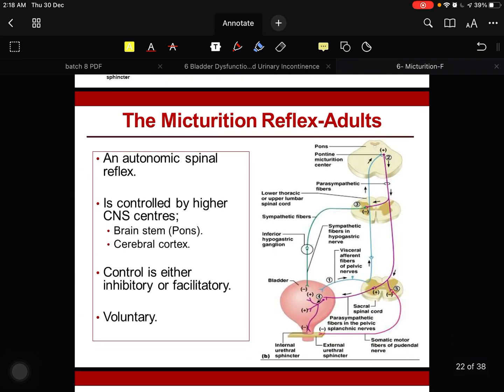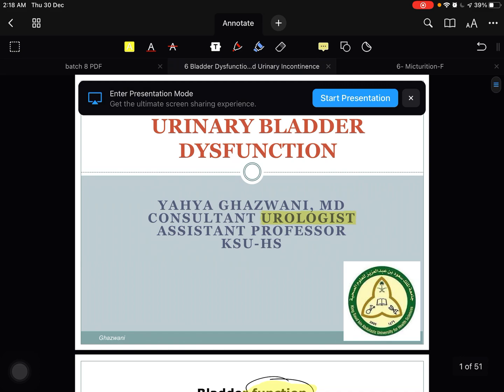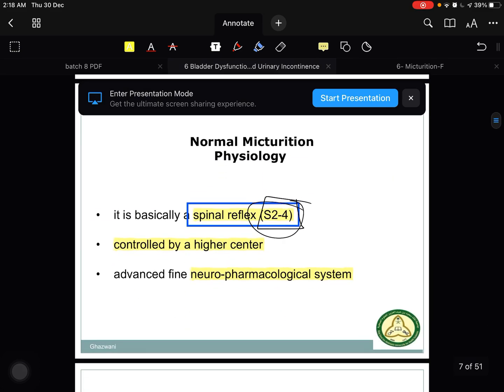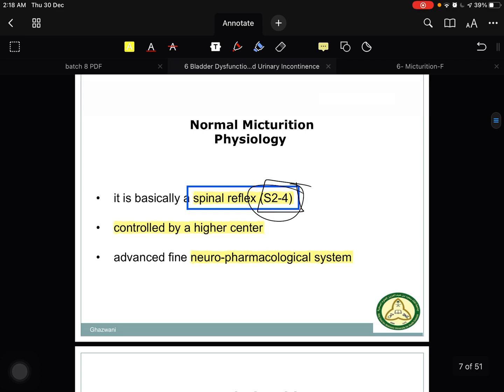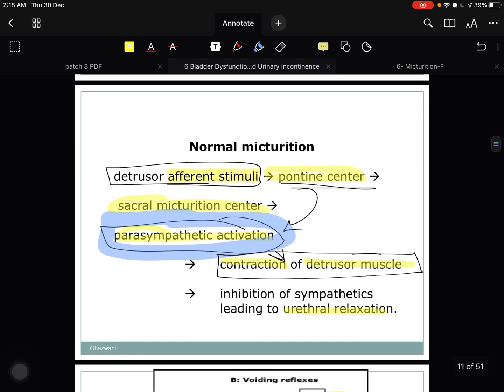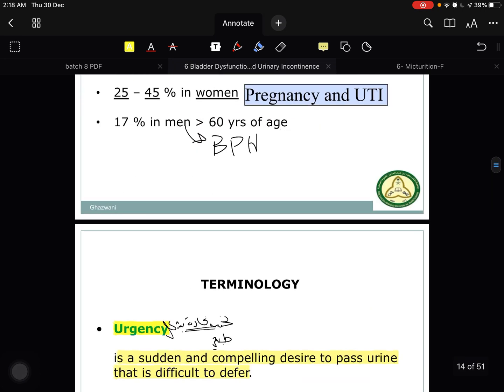And this is just repetition of what we've mentioned. The process in general is under the autonomic spinal reflexes, and what we mean here by spinal reflexes is S2 to S4. So this is how it's going to work. And that's it for micturition. I guess I'm done with it.